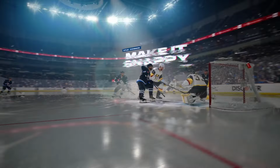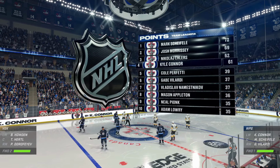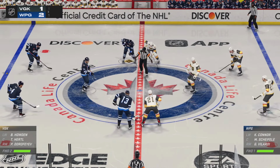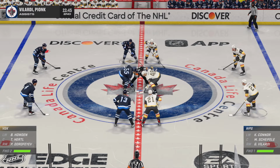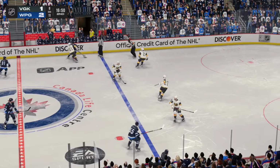James, I mean, the force at which he bore down with, it's incredible how much power he can get from his wrists and transfer of weight. The Jets continue to lead here in the second period as they have been the busier team in the shot department, and it shows. Scheifele's quick stick lands him the puck here at center.